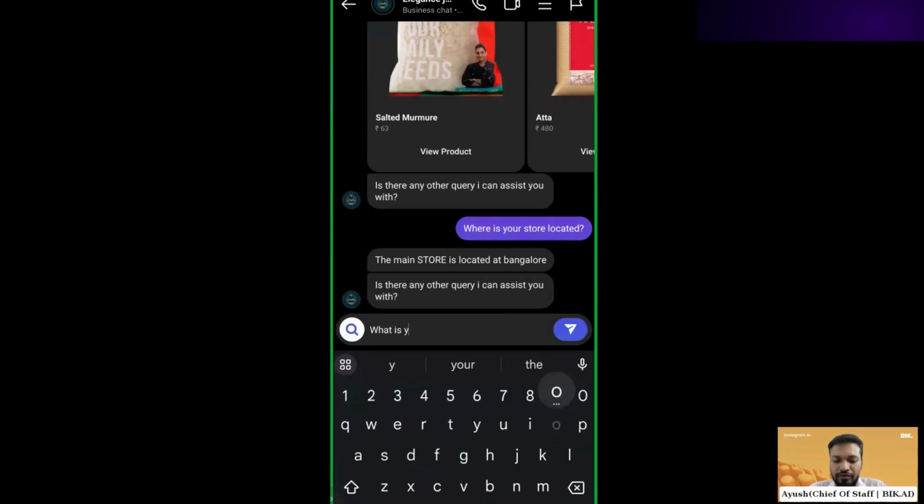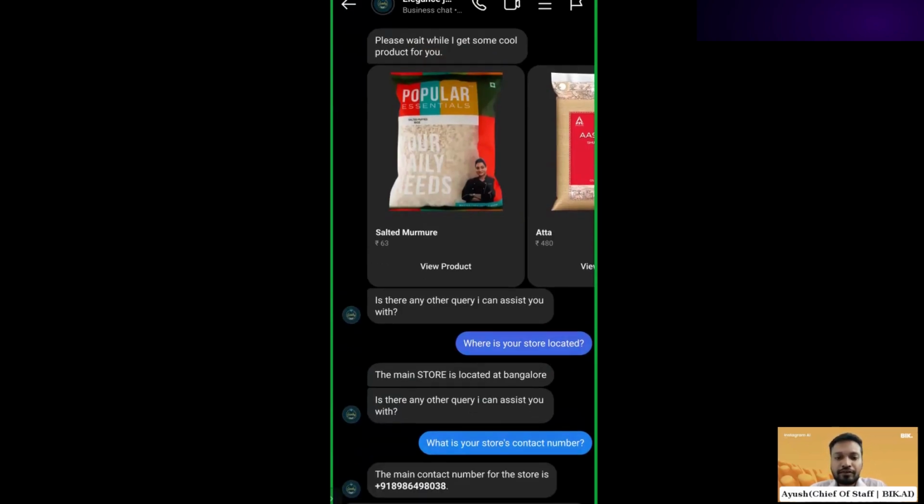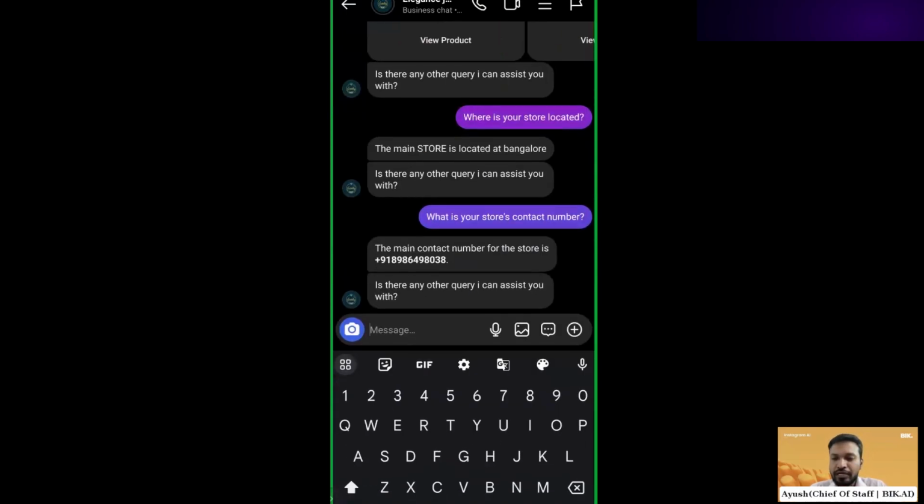Maybe what is your store's contact number? So this is not any dumb bot which picks information from keywords. It's purely based on Chat GPT. So we have done another set of algorithm training on Chat GPT, so it can only answer queries related to your own product. Let's say I want to ask how's the weather like.